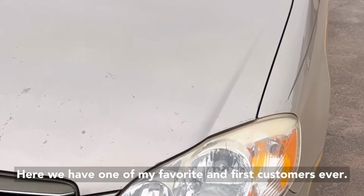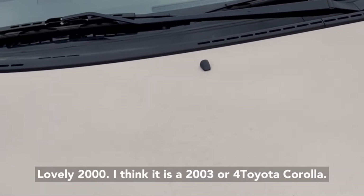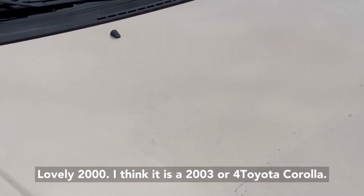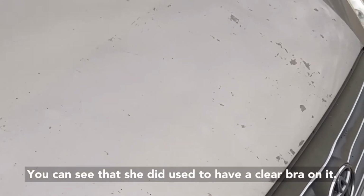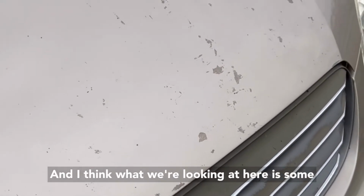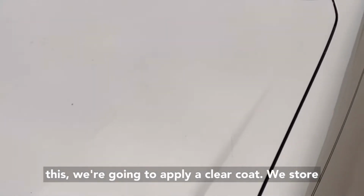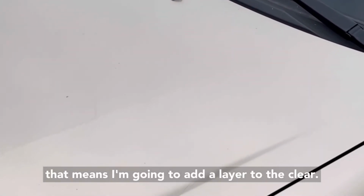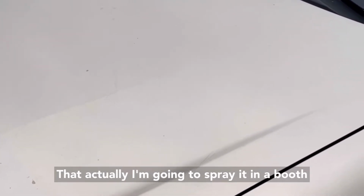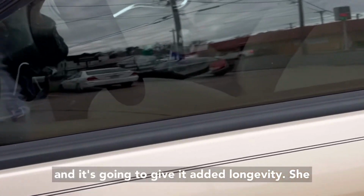We have one of my favorite and first customers ever, lovely 2000, I want to say 3 or 4 Toyota Corolla. You can see that she did used to have a clear bra on it. And I think what we're looking at here is some adhesive that needs to be removed. After we decontaminate this, we're going to apply a clear coat restore. That means I'm going to add a layer to the clear without actually having to spray it in a booth. And it's going to give it added longevity.